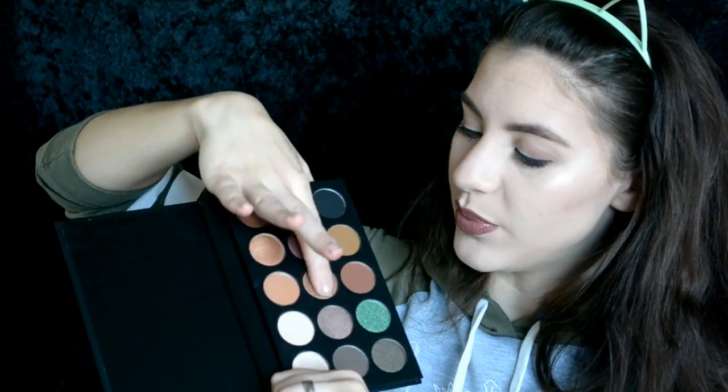The next one is this bronze shimmer. And oh my lord, I've used this one a couple times, and it's pretty. Where is my... hallelujah. That was a terrible swatch, but it's so pretty. I'm gonna switch back to my other arm because I'm struggling so hard.